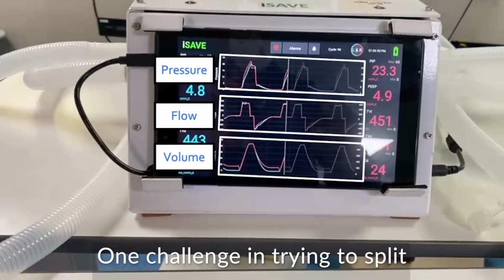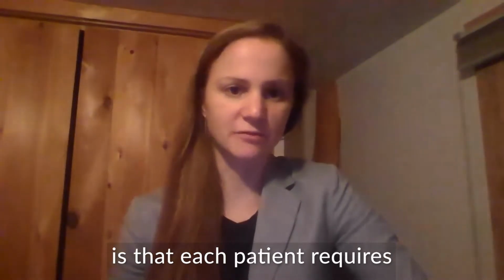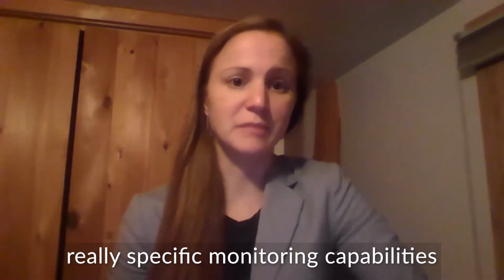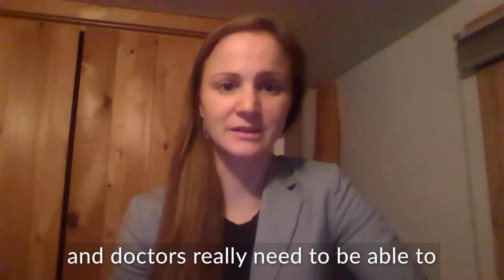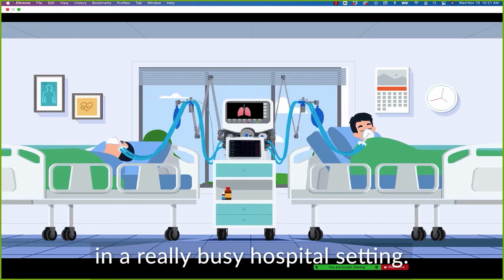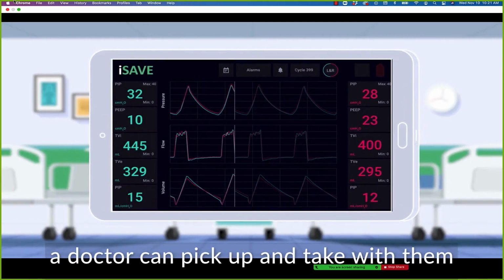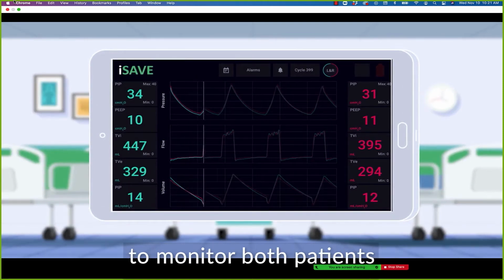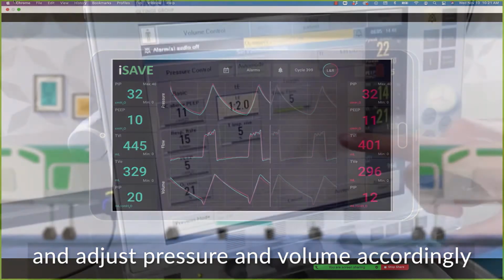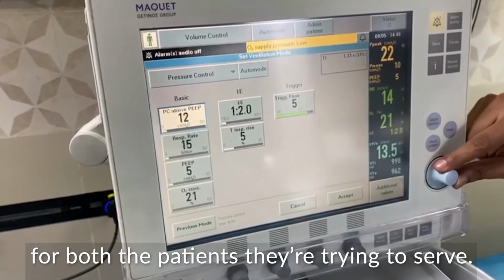One challenge in trying to split ventilation between 2 patients is that each patient requires really specific monitoring capabilities, and doctors really need to be able to monitor each patient in a really busy hospital setting. So we developed a software interface that a doctor can pick up and take with them, so they're able to continue to monitor both patients and adjust pressure and volume accordingly to make sure that it's effective for both the patients they're trying to serve.